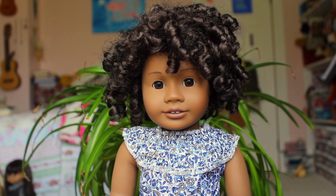I just think she has such a cute little face, and I love the Addie mold, especially with short curly hair like this. I always say if I ever got to create my own doll, I would probably get this wig style because I think it's one of the easiest ones to take care of, all things considered, and it also just has a lot of personality. So that's my Lila.